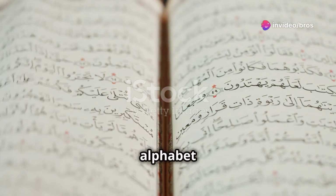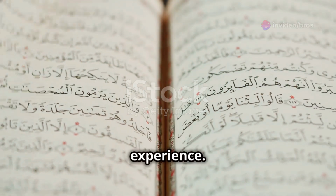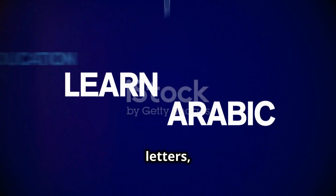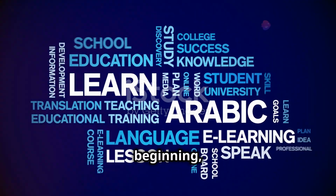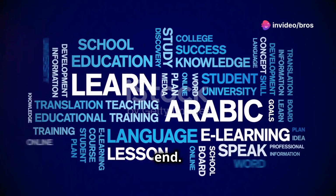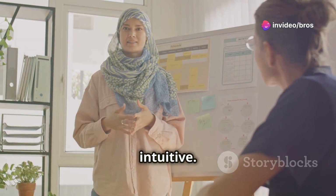The Arabic alphabet is captivating, flowing from right to left, creating a mesmerizing visual experience. It has 28 letters, with some looking different depending on their position in a word, whether at the beginning, middle, or end. Don't worry, it's easier than it sounds. With practice, you'll find it quite intuitive.